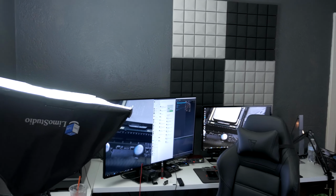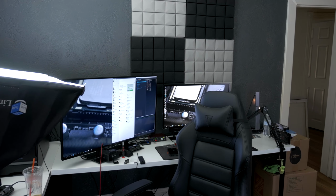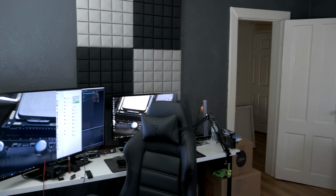Got the studio set up now. I would say we're at maybe like 80% right now. I still got to get another desk over here. But the big thing about this video is, look at that. What's that back there? That's acoustic foam. That's right. So we finally did some acoustic treatment in this room, which I'm not 100% done with.